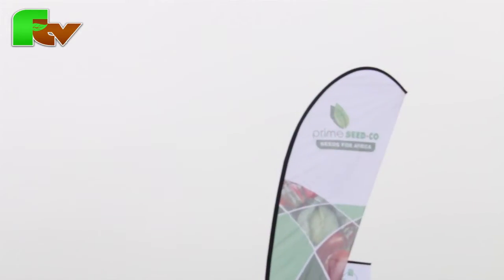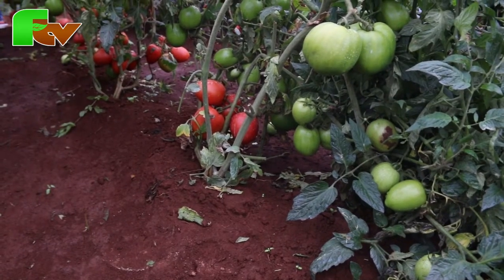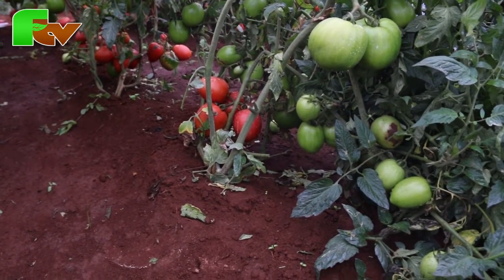Now, Seed Africa, we have vegetables, which is now the prime seed part. The vegetables, we have several variety products. We have tomatoes. Tomatoes, we are introducing new varieties in the market. Already three are commercialized, two for open field, and one for greenhouse. So I'll start with open field.